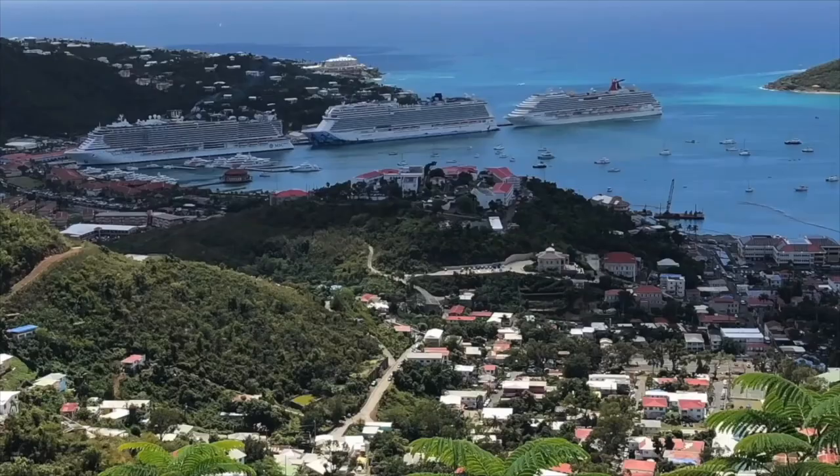The world's largest cruise ship. It's Royal Caribbean's Wonder of the Seas. Let's go.